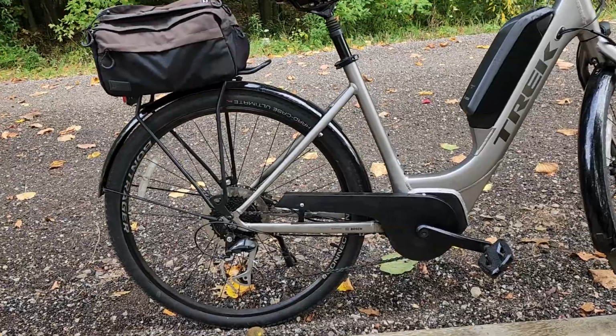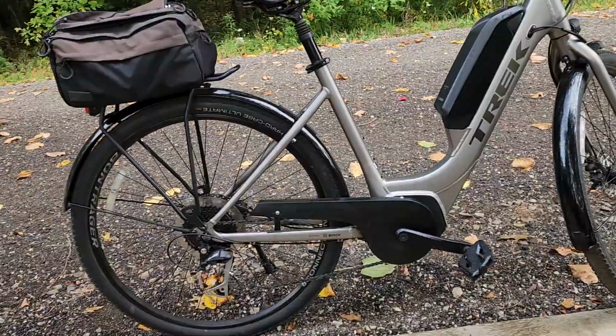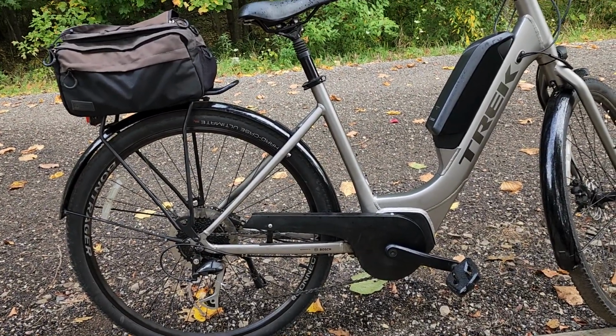The hub drive, here are my thoughts on mid-drive and hub drive. I wanted a mid-drive for efficiency, not for hill climbing.